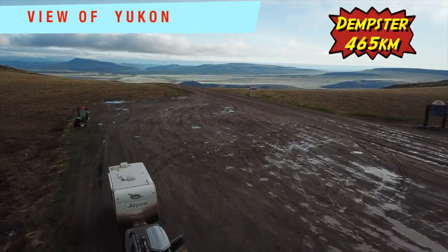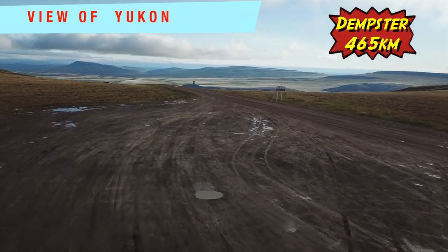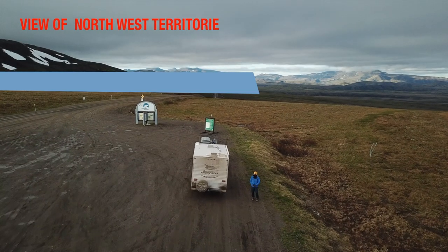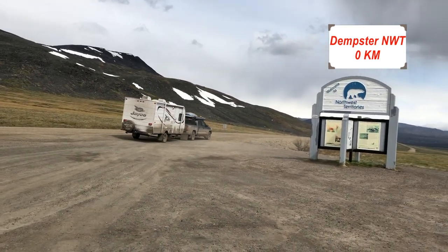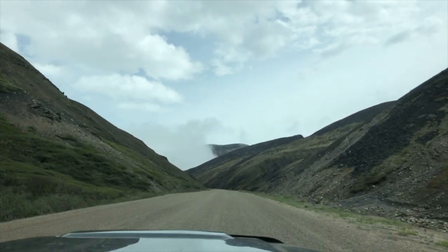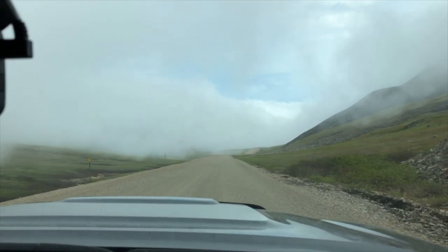And there is a small hike too. If you're going towards the Northwest Territories, to your left, there is a small hike there. You can read that in the Dempster Highway log. And from that point, the log starts again from kilometer zero onwards towards Inuvik. And you have to go through all those Richardson Mountains, which is the northernmost range of the Rocky Mountains in North America.